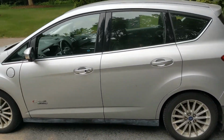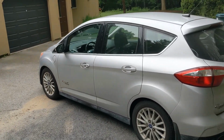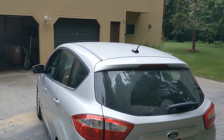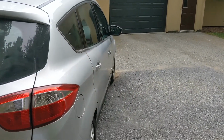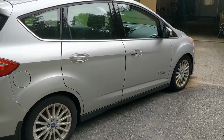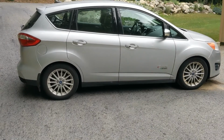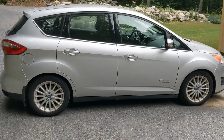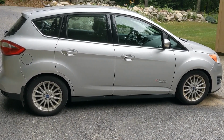So here's the car. I think it's pretty nice looking. It's a small car. I used to have a big sedan and I was just driving around by myself all the time, so I didn't know why I needed such a big, heavy car. The one bad thing is that there's not a lot of trunk space because the battery is kind of raised up inside the trunk. But I make it work.